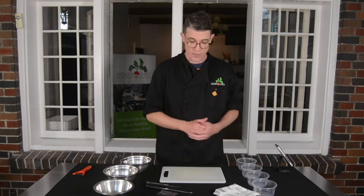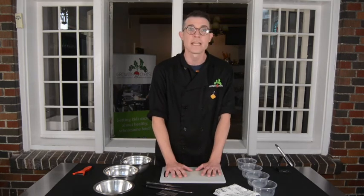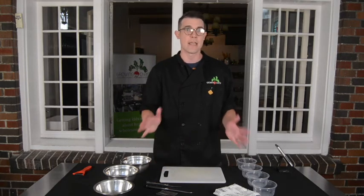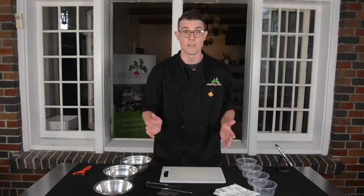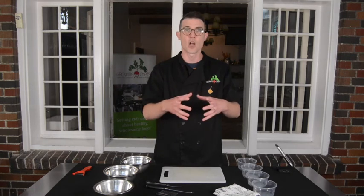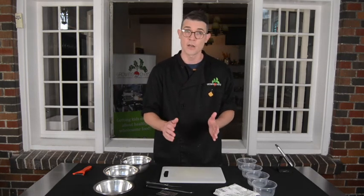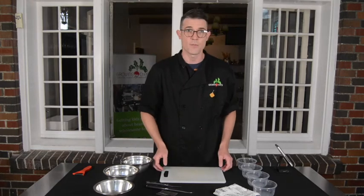If your children are ready to start using knives and are really excited about the idea of chopping, chopping ingredients up is a fantastic pre-math skill, because you're learning to take larger objects and learning how to cut them down into consistently sized smaller pieces. And this is great practice for them.